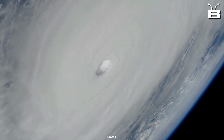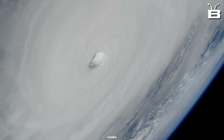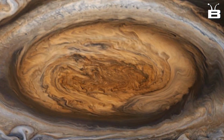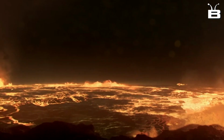NASA released a spectacular infrared photo of Io taken by Juno in July from a distance of 50,000 miles, or 80,000 kilometers, in anticipation of capturing new Io views. The higher the temperature, the brighter the color. So all those flecks show how volcanically ecstatic the moon is.